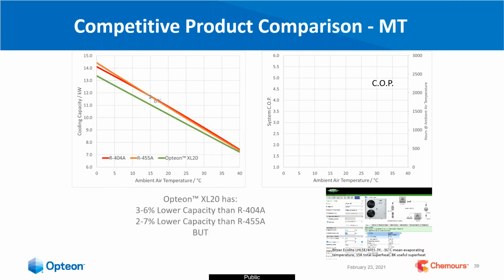And if we look at our product XL20, there's only a very small difference in capacity across the range. If you look at the theoreticals, you see much bigger differences, but in reality the differences are quite small. Those capacity differences can easily be compensated for because we're talking about new equipment designs. So there's really no issue with using products like XL20 in condensing unit type applications.